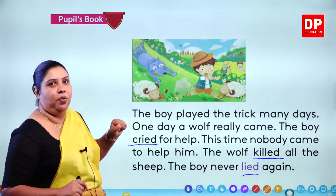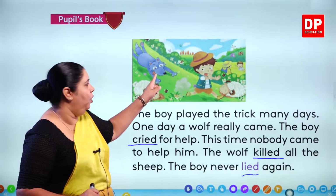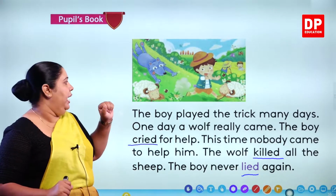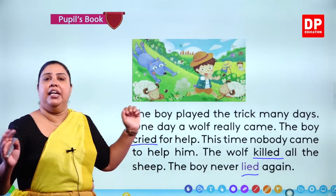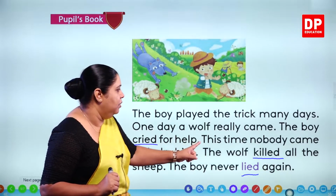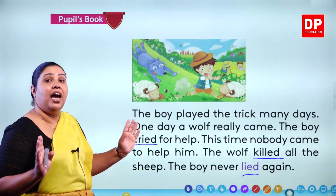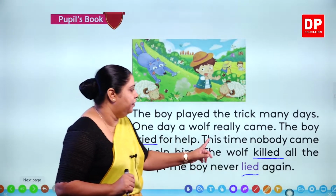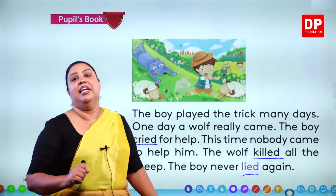Look at the picture now. We didn't talk about this picture, no? Look at the picture. The wolf is coming running behind the shepherd boy. And the shepherd boy and the sheep are running. Nobody is coming and helping him. Nobody is going to save him. This time, nobody came to help him. The boy cried for help, but nobody came to help him. The wolf killed all the sheep. The boy never lied again.